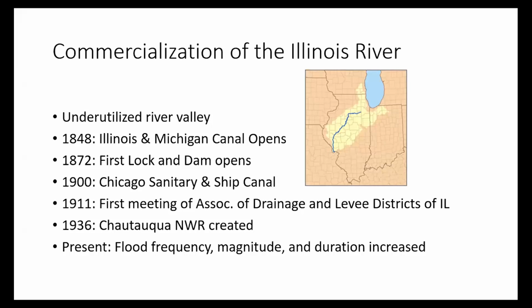In 1900, the Chicago Sanitary and Ship Canal opened up. That really connected the Great Lakes to the river. Now we see all kinds of commercial traffic from the Great Lakes going down the Illinois River. But we now get a lot of that Chicago runoff and pollution from urbanization down the Illinois River as well. In the early 1900s, you started getting these meetings of drainage and levee districts. And I just point that out to show that these districts have been going on for about 100 years, and they play an important part of how the watershed of the Illinois River functions. And of course, in 1936, Chautauqua was created based off of a failed drainage and levee district.